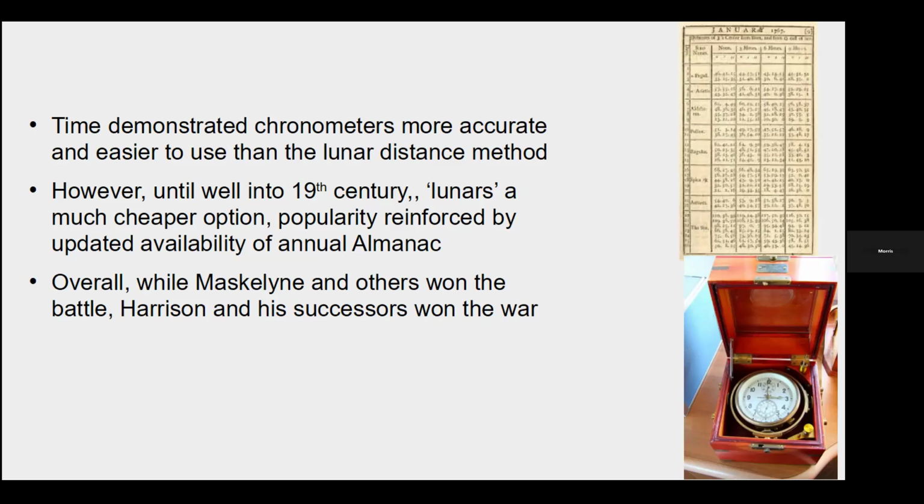We've got some other characters in the story. Larkham Kendall was one of the watchmakers that actually watched Harrison disassemble H4. And in 1767, he was hired by the board to produce an exact copy of H4. I remember this disassembly being 1765. He presented what became known as K1, Kendall 1, in 1770, and it was a sea watch. And he was awarded £500 by the board.